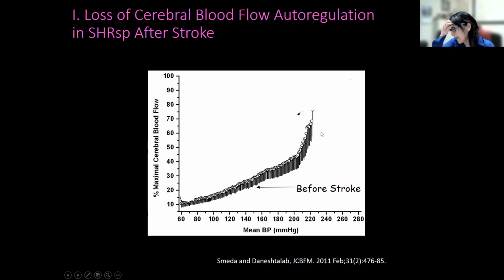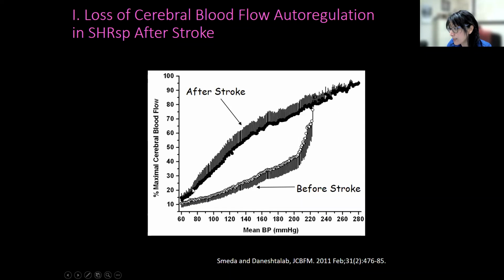And then we have the break here. So this, what we used to call a hockey stick figure, is actually lost after stroke itself. You could see that as the blood pressure rises in animals that have shown stroke symptoms, and we're looking at the cerebral blood flow, with an increase in mean blood pressure there's an increase in cerebral blood flow. That shouldn't really be occurring in a healthy animal. And that's a function of the middle cerebral artery to maintain what we call autoregulation into the brain itself.